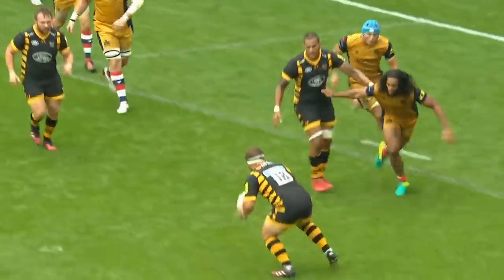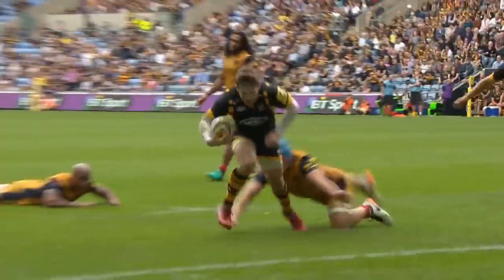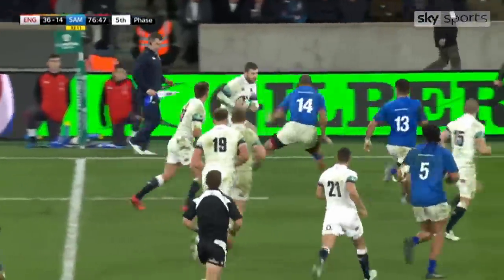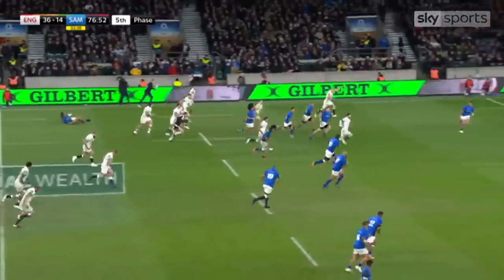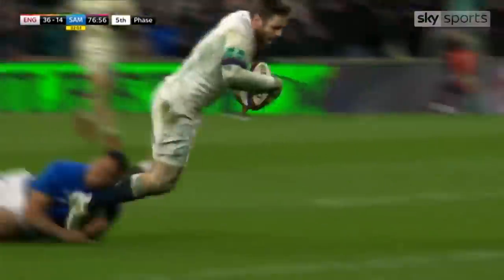The final score went the way of Elliot Daly. Wasps' 10th try, which capped off an outstanding performance from... At the moment, now they might put the foot down with it. Brown, Slade and Daly. Daly. Oh, good footwork from Elliot Daly. Oh, he's soaring away here. Should take some stopping. Daly!